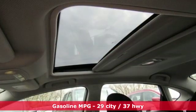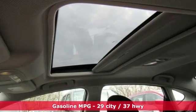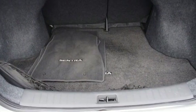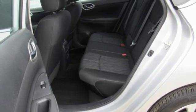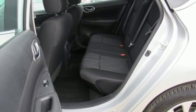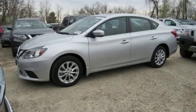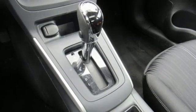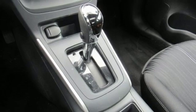Streaming audio, doors and push-button start proximity key, manual tilting steering column, wireless phone connectivity, manual telescoping steering column, inline four-cylinder engine, express open and close sliding and tilting sunroof, gas pressurized shocks, and continuously variable automatic transmission.